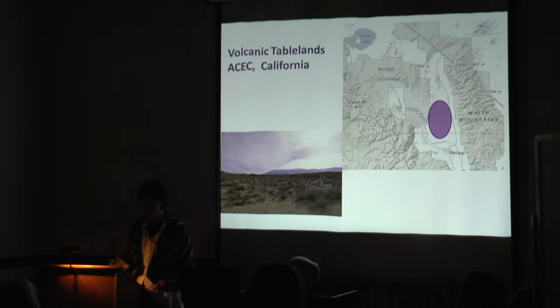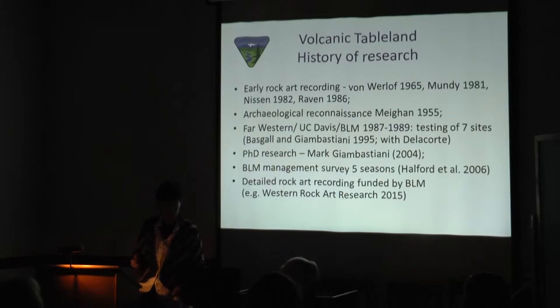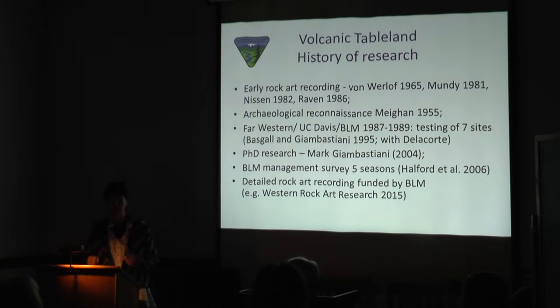The volcanic tablelands is an area which has also been studied intensively over the last 20 years, with different types of issues, obviously management and so on. Again, I've been working with the BLM, and people have been recording art for the BLM in that area also. So I'll start with a broader overview on the volcanic tablelands, because my work there has not been quite as detailed. It's building, again, on the work of many, many other people who've done lots of excavation and lots of recording work.